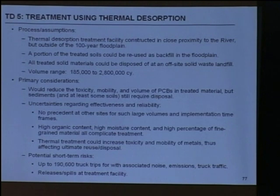Some of the considerations when we screened it: again, this is a treatment technology. It would reduce the toxicity, mobility, and volume of PCBs in the treated material. But since we're not able to put the sediments back after treatment, there's some component that would need to go off-site for disposal. There is no precedent for sites of this size. Most of them are, you know, several thousand yards.